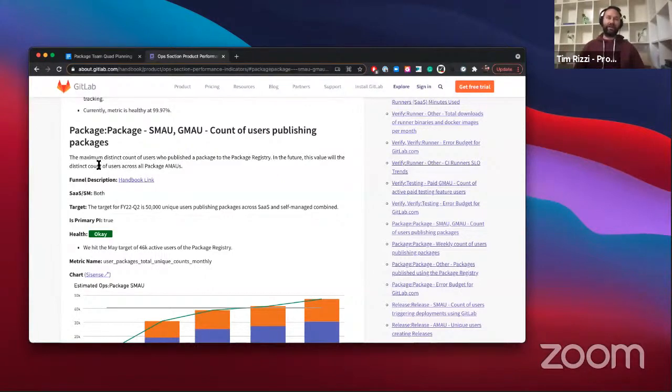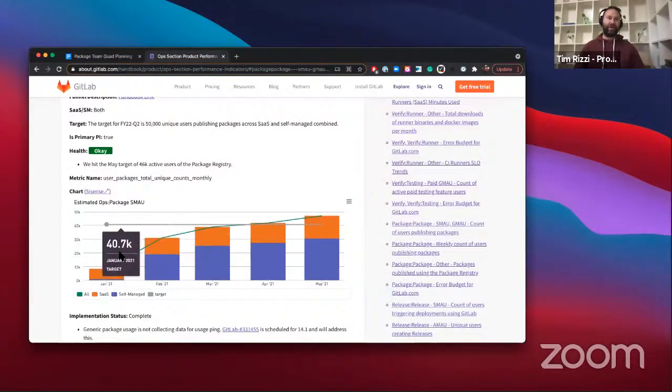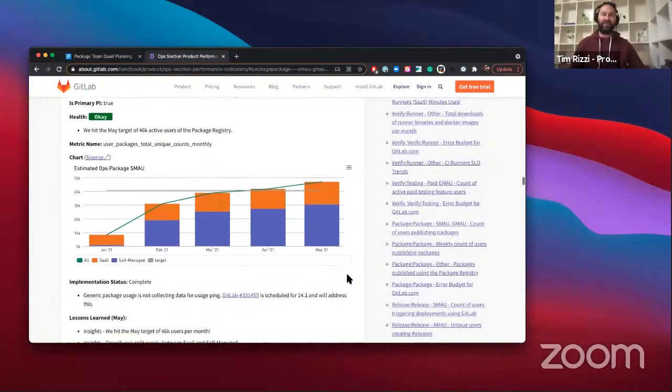So the first is our stage monthly active users, which for us is the same as group, because we're a single group in a single stage. Here you can see our growth since January. Our target was 46,000 users for the month, and we hit 47,000 for May. So we're seeing nice growth there.